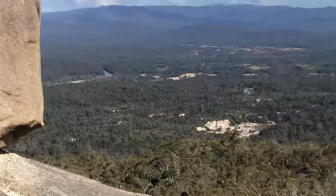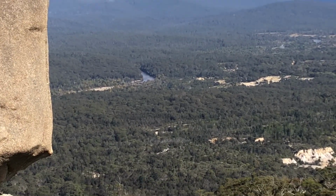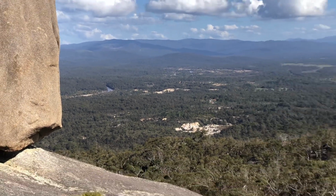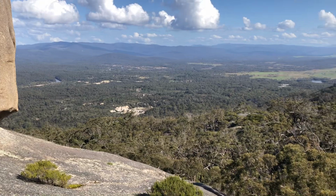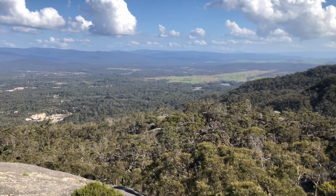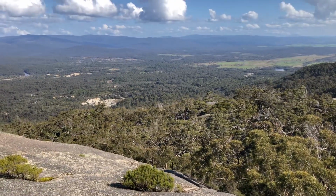Down there is the Ringarooma River, which is pretty cool. And the old mines, I think they mined gold here or something. Correct me if I'm wrong. Back in the day.